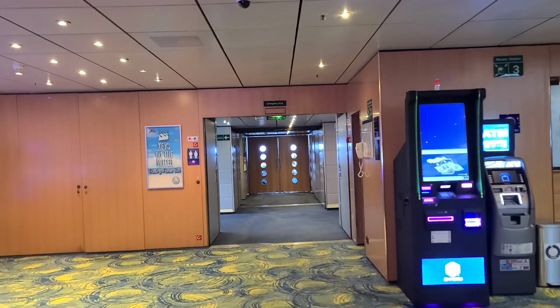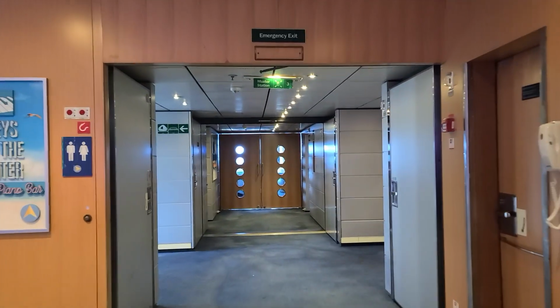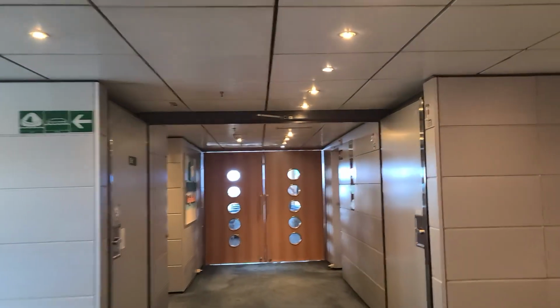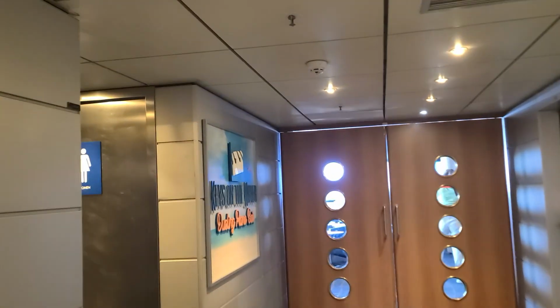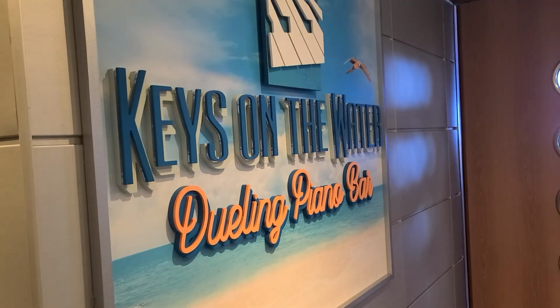And we have some slots here. We have one table of each kind. Coming up on the right and the left, you have bathrooms. And headed to the back, which I was not allowed in for some reason, they were doing some kind of drill, is the Keys on the Water dueling piano bar.